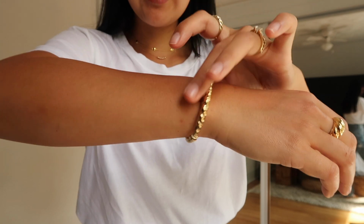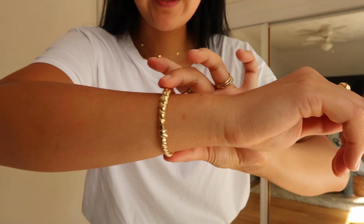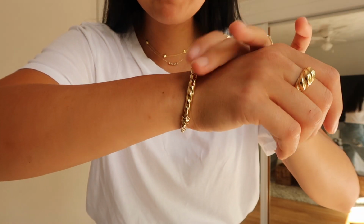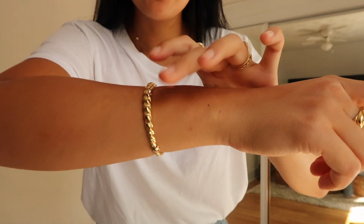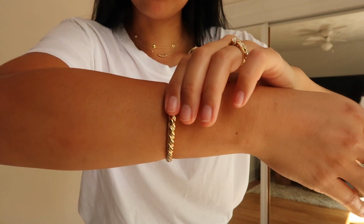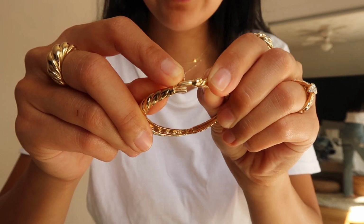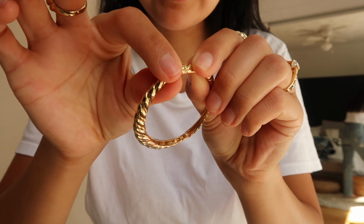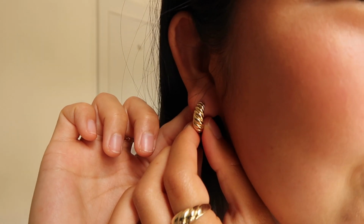And then this guy is so cute. There's not a lot of bangles that I can wear that fit me so perfectly. This one is vermeil, so I do have to be careful to either take it off or push it up when I wash my hands, because you don't want it to get exposed to too much water. It actually opens like this. It has a clasp where you push it in, it clicks, and then you close it like that, and it's secure.